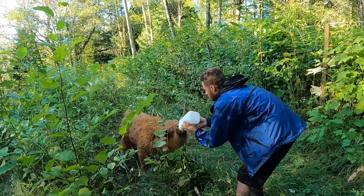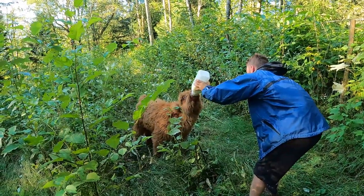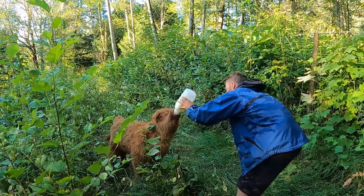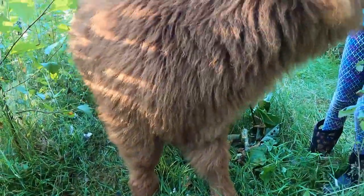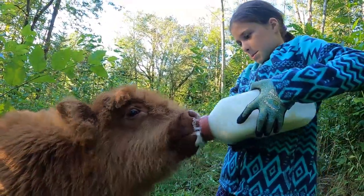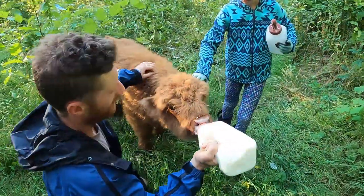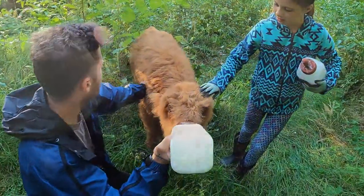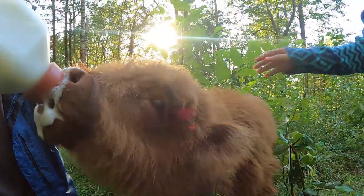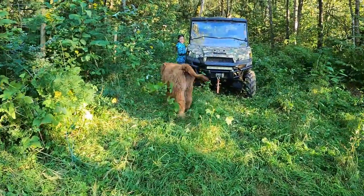Old, so he still needs to be bottle fed a couple times a day. So we just found him here sleeping in the brush. He's started licking his lips and came running for his bottle. Somebody wants another bottle.